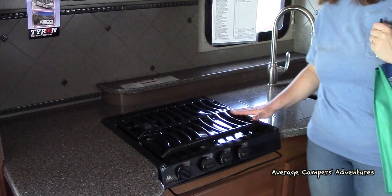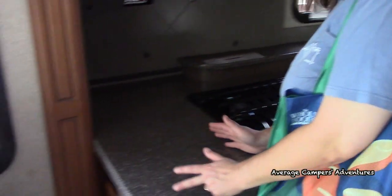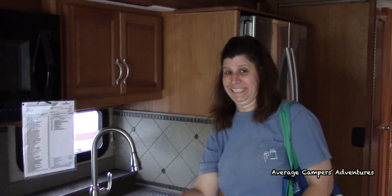Reduced counter space for preparation. We can work here, as long as this is up, or I have to work in this little corner. And I make a lot of mess. I have lots of space.